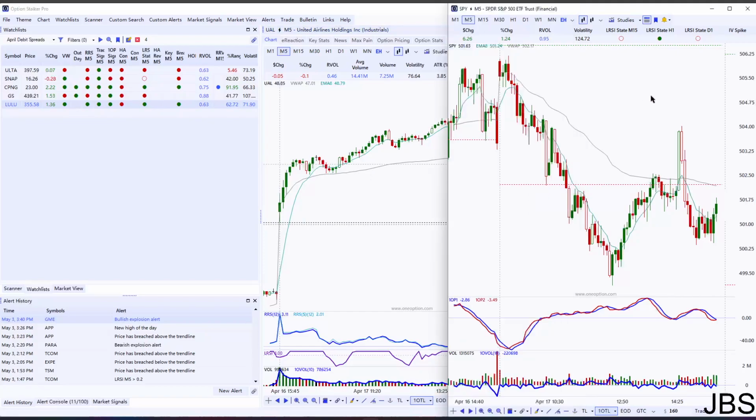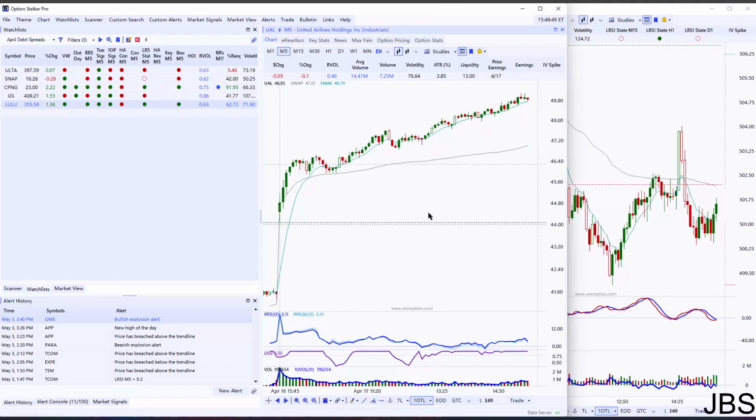Look at this, completely ignoring the market. So this is the only type of long I would take on a day like this. We have a catalyst, we have the volume, we have the price action. The stock passed every single test of the market, every single test. Every time the market went down, it was flat or moving higher.